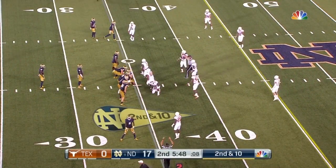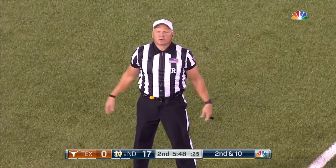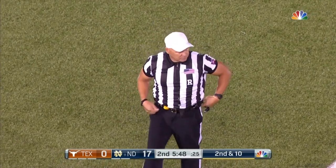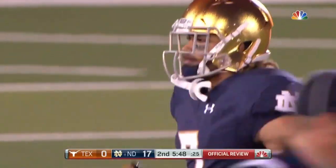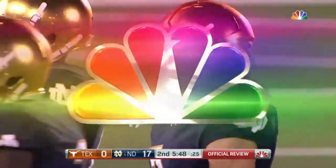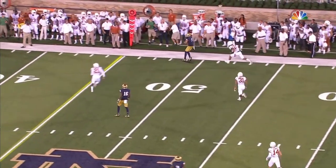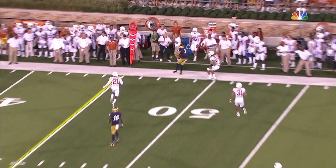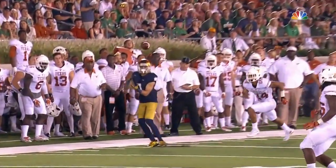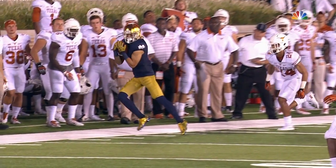And here come the whistles to stop it. Maybe not. The ruling on the field was an incomplete pass. The previous play is under further review. And there you go, on cue. It's really close as to whether he had possession of the ball before that toe leaves the turf. Can't really tell from that angle. But this is the angle. There's no doubt it's in the field of play when this possession happened. His toe is still on the ground.